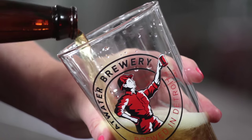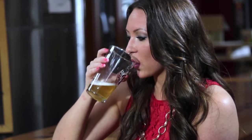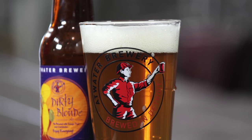It's really good. So we actually came up with this brew back in the early 2000s, and we didn't know what to call it. There's so many wheat beers out there. So we had a little contest, and the winner, locally here in Detroit, she came up with the idea of Dirty Blonde. And this is one of those beers where it doesn't matter what season it is, what time of year, who doesn't like a Dirty Blonde?